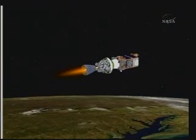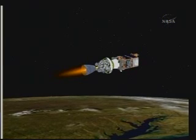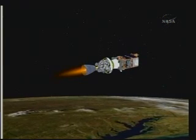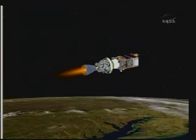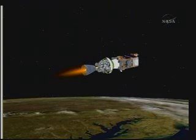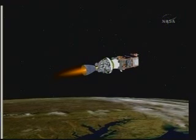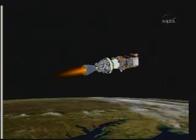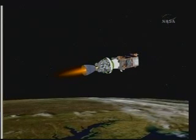This first burn of the second stage should last a little bit under 6 minutes. We're about 1 minute into that burn at this time. As we pass 5 minutes, 40 seconds into the flight, altitude approaching 91 nautical miles, downrange distance 614 nautical miles, velocity 14,423 miles per hour.